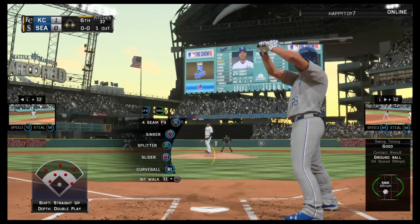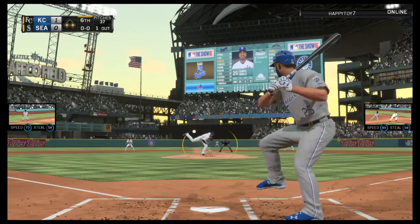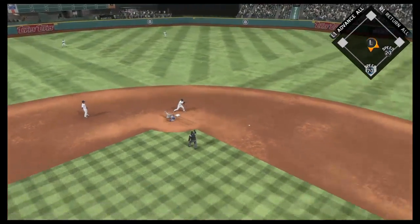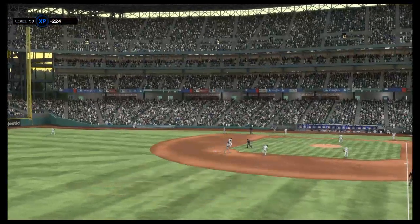Kendrys Morales will dig in, 1 for 2. He grounded out the first time and followed that with a base hit in his second plate appearance. Drilled on the ground to short. The second for 1. Relay to first in time, and just like that, the side.